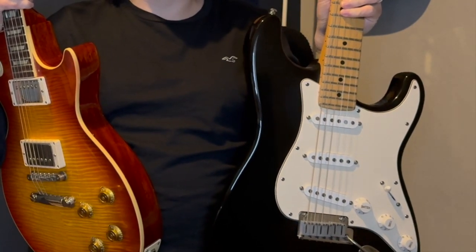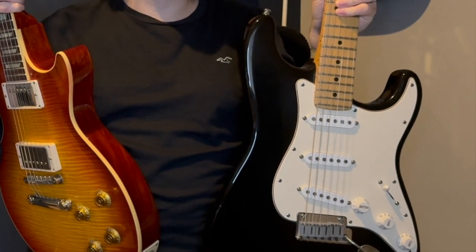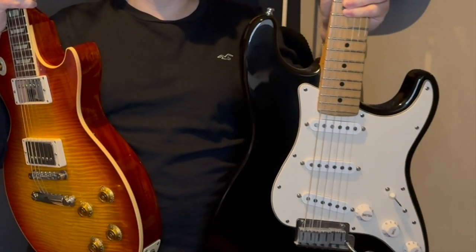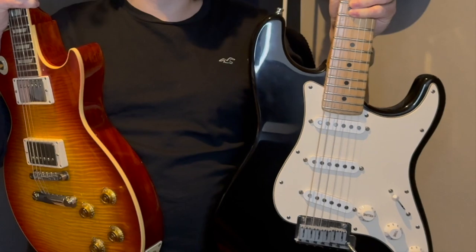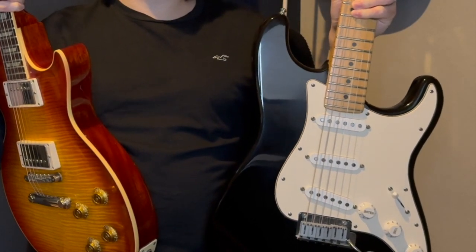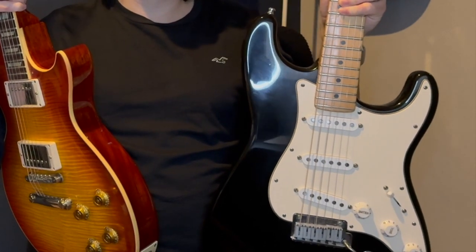A comment I see made fairly regularly in the guitar community is that Gibson Les Pauls are overpriced and too expensive, particularly in relation to Fender, and that Fender offers better value for money. So in this video, I want to do some exploring of this claim and see how valid it is, whether it's true or whether maybe it's not true.